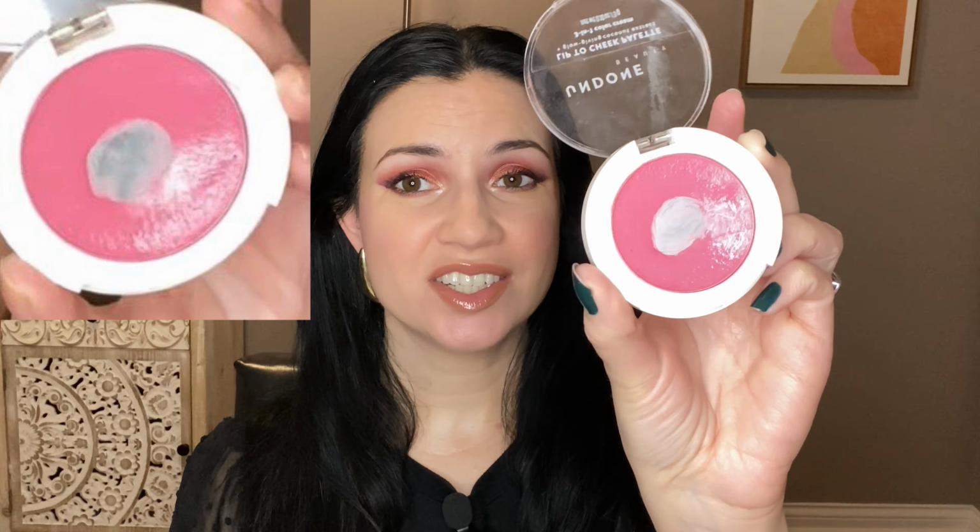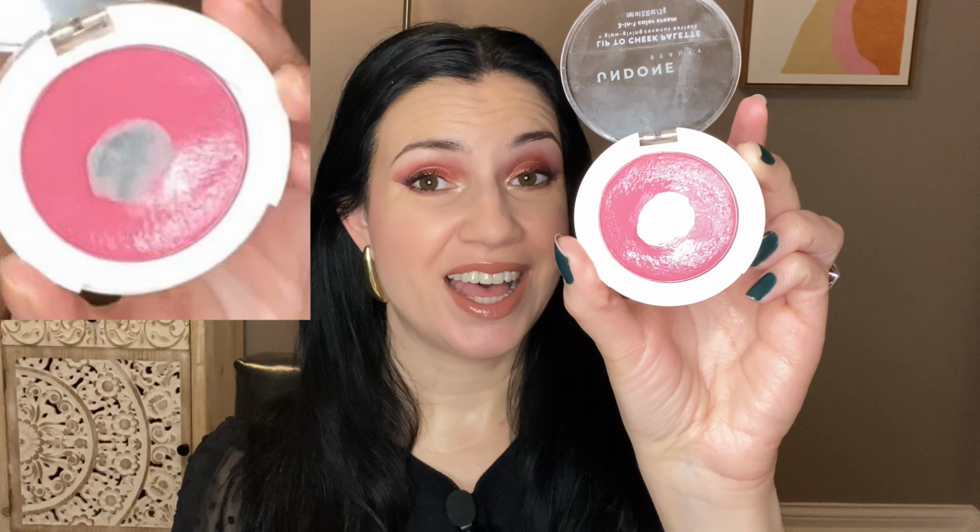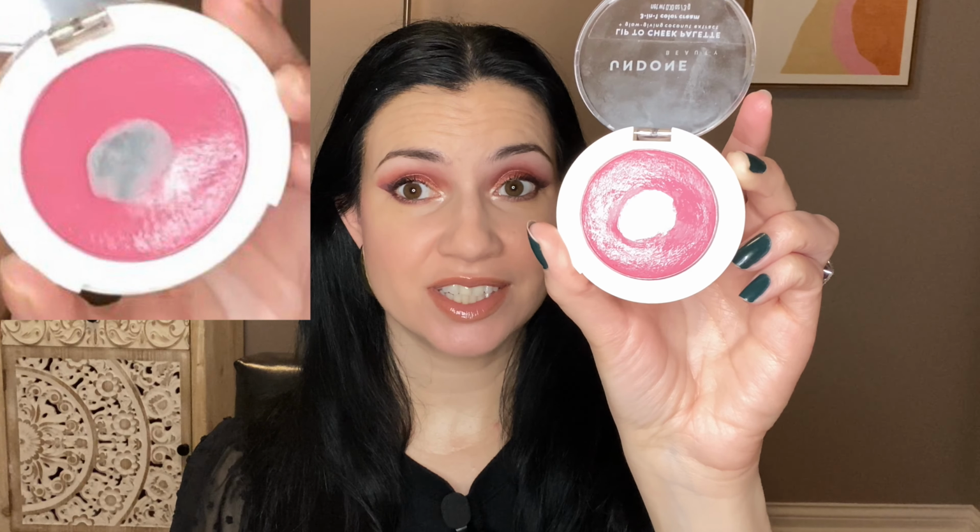And honestly, I haven't used this that much. I've been using a lot of other cream blushes. So honestly, I feel like if I really focused and used this on a regular basis, I could possibly finish this year, which would be so awesome. Oh my gosh, so I think I have expanded the pan a little bit. We'll see if the comparison photo shows that. But I'm very excited about that.